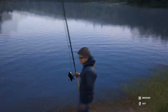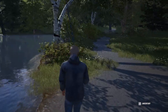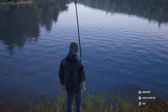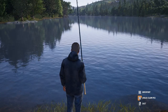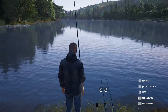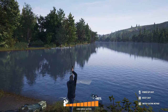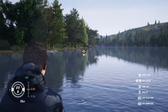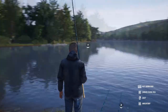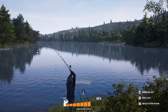Now, actually, we need to find a peg location. I thought this would be one. You can cast. Oh, okay, here it is. This should be the right spot. Perfect. Try this right over here. I'm already seeing some movement.